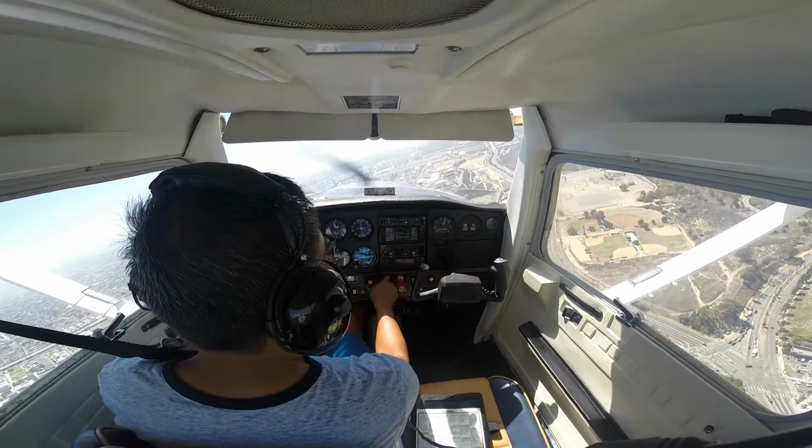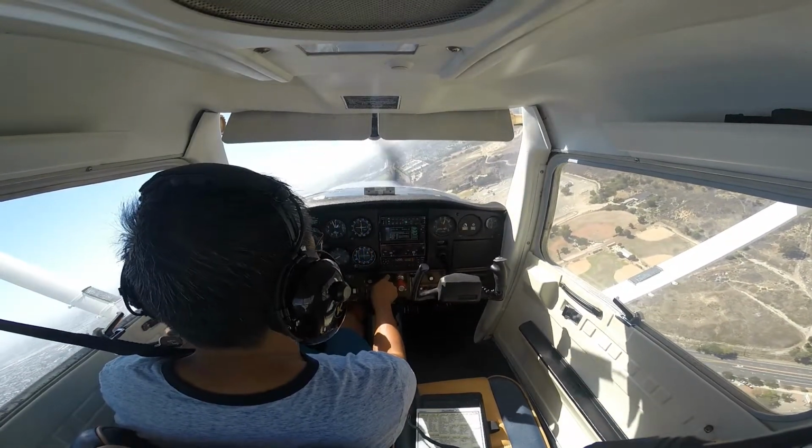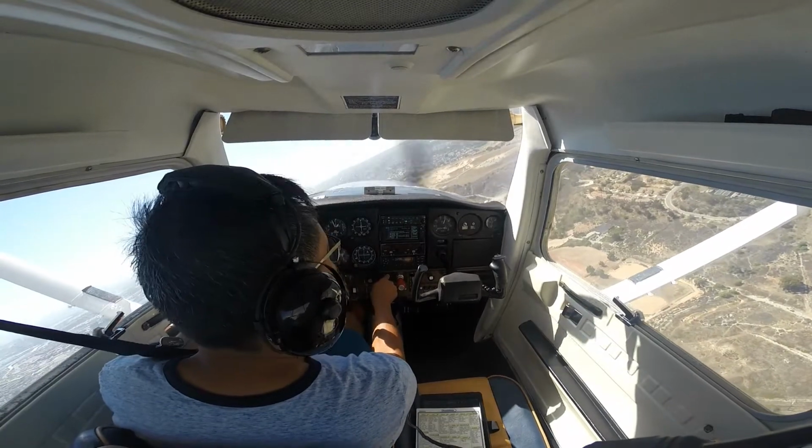Cessna 846 Sierra Papa, holding short 29 right, request right downwind departure. 846 Sierra Papa, Torrance Tower, Roger, stand by, it's going to be a couple minutes.